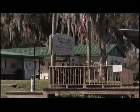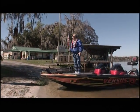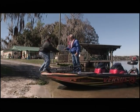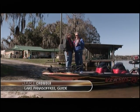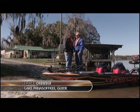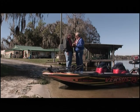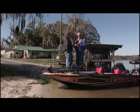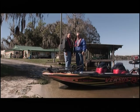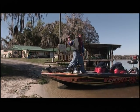Here we are, folks, my favorite destination in Central Florida, Tracy's Point on Lake Panasoffkee. And with me today is Jake Crowder. Hey, Roland. Hey, Jake, we caught some nice fish 2 years ago, made a nice film on flipping, and today we're going to do the same thing. We're going to show them how to flip the matted cover, maybe some heavy brush and cover, and we're going to try jigs, and we're going to try crawl worms, and try for some big 6 and 8 pound Florida bass. Yeah. We'll show them a thing or two. All right. Okay, let's get started, Jake.